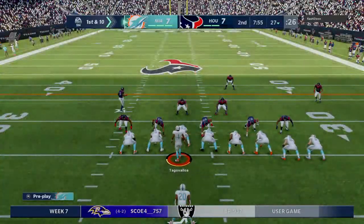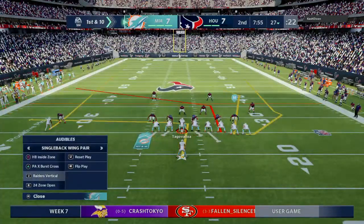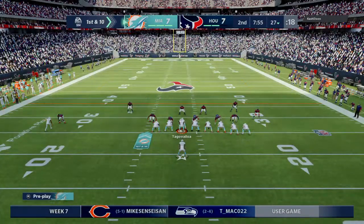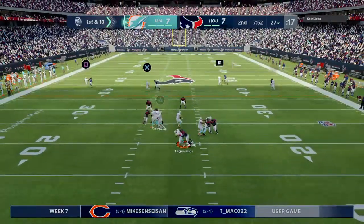The Dolphins at the line ready for their next drive. And they have to feel like they missed on an opportunity for points last time when they couldn't connect on that short field goal try. And no doubt about it, because they were counting on those points. In today's NFL, let's face it, that's really a chip shot.